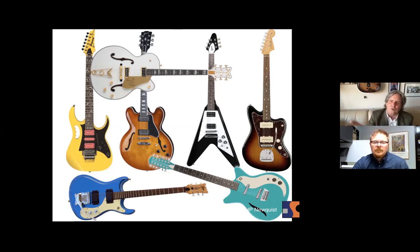Each of them has its own story to tell because each of them suited a particular need in the marketplace. You had country players who wanted this kind of look. You had blues players who wanted that kind of look. So it was a great, explosive time to be an inventor and a luthier and create all these great things for the guitar.